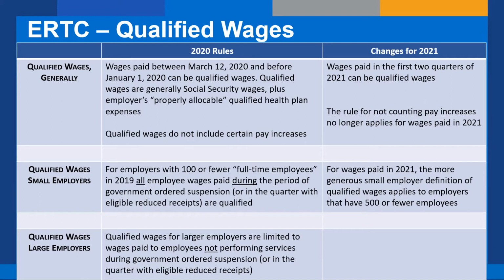So once you are an eligible employer, you have to determine which of the wages you paid are qualified. As we already discussed, there's an overall employee by employee cap on qualified wages. But let's turn to what wages you can count. In short, wages are generally only qualified if they are wages subject to Social Security tax. So an employee's 401k contributions count because they are not subject to Social Security tax. But employer contributions to 401ks, including matches, do not count because they are not subject to Social Security tax.